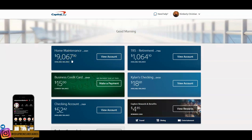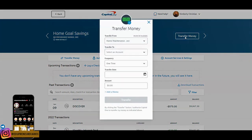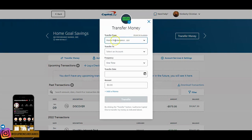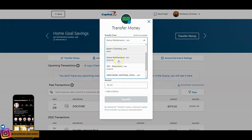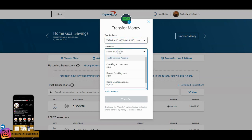Now, I'm still in the process of buying, so this amount is going to be lowered very soon. But for right now, it's at $9,067.30. So let's go ahead and view account. We're going to select transfer money. And we are transferring from my main account, which is my Varo account, which by the way is earning 5% interest, you guys. Yes, my savings account for Varo is earning 5% interest right now.